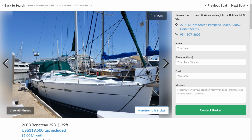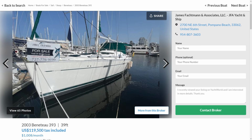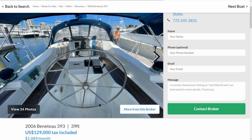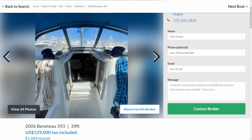The 393s are just turning 20 years old now, which is one of the biggest depreciation points for sailboats for sort of three different reasons. First, most lenders won't finance a boat older than 20 years, so getting a loan for this 130 grand to buy this boat might be a struggle. This particular one is a 2006, so it isn't there yet, but to keep its top dollar asking price, it better not age at all because it's very close to that line.